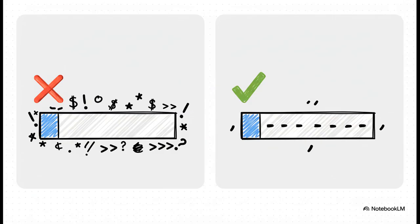All right, next you've got to watch your symbols. Amazon's title field is a clean zone. That means no exclamation points, no dollar signs, no weird characters. Using them just looks unprofessional and can actually get your listing flagged. Just stick to commas to separate your ideas. It keeps it looking professional and easy to read.